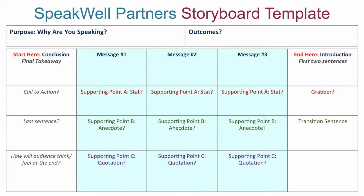Yeah, it's a great way to get all the ideas on this storyboard, and then you'll pick and choose as we continue to work together. And at this point in this effort to outline your story, you want to write your introduction. And this is perhaps the most important part of your entire presentation. And why do we say that, Barbara?